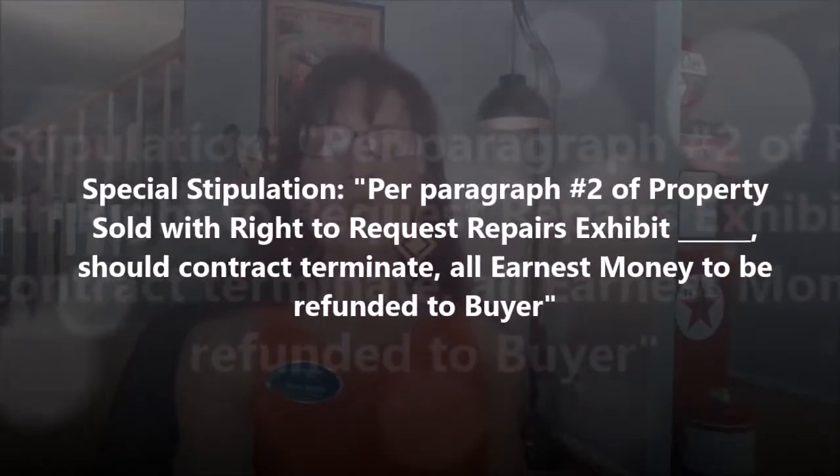Then back to the exhibit, it goes on to say, if neither party timely accepts the other party's last offer or counteroffer, or the buyer does not elect to buy the property as is, this agreement shall terminate. Again, no mention of the refund of earnest money. So what I suggest as a broker that you do is write a special stipulation into your purchase and sale agreement that says, per paragraph number 2 of the property sold with right to request repairs exhibit, should agreement terminate, all earnest money to be refunded to buyer.